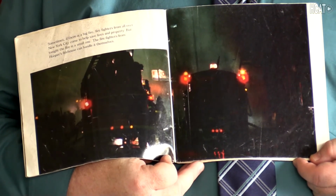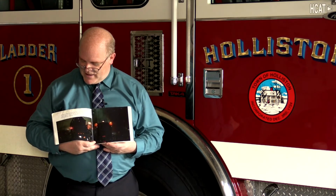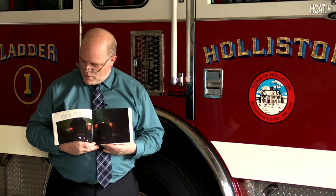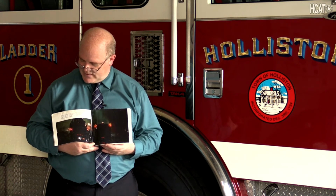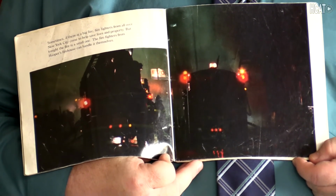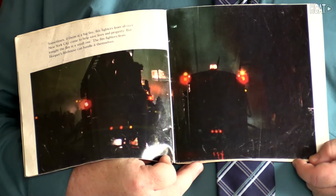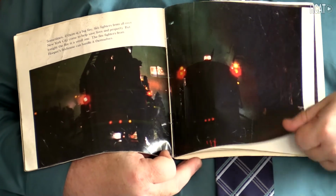Sometimes there is a big fire. If there's a big fire, firefighters from all over New York City come to help save lives and property. But tonight, the fire is a small one. The firefighters from Hooper's firehouse can handle it themselves.